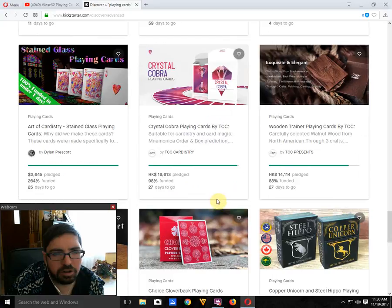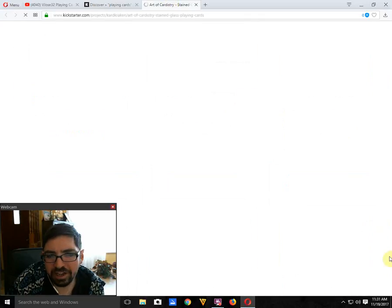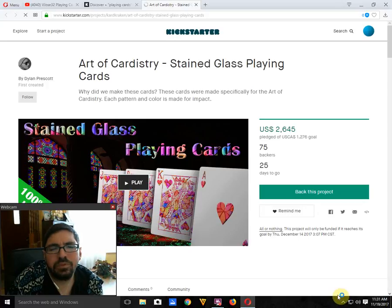Then we got Art of Cardistry, Stained Glass Playing Cards by Dylan Prescott. It's actually not Art of Cardistry. It's not bookable. It's a stained glass playing card deck. It is funded. 25 days to go. Pretty low goal. NPC printing. And this one I do actually like. Although I'm not backing it, I do like it.